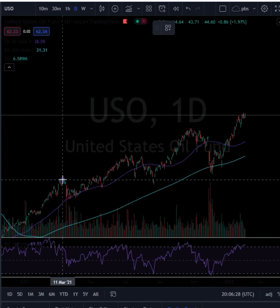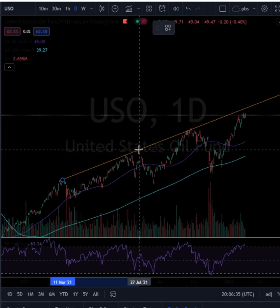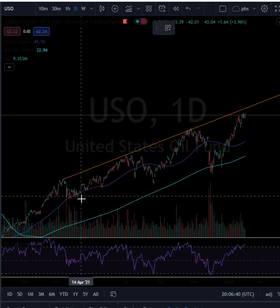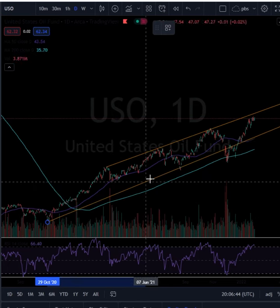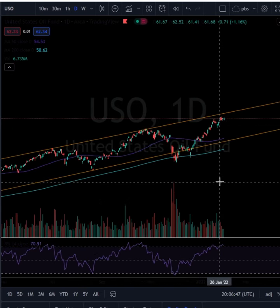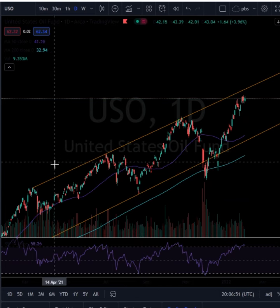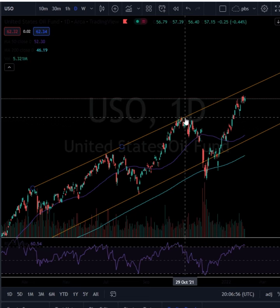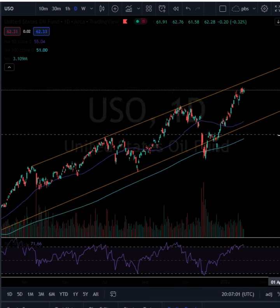So jumping right into the USO, you can see on the chart here, currently on the USO, which mimics the price of crude oil, I'm going to draw in some trend lines just so we can see some support and resistance lines on the chart. You can see these two orange lines. One is support, one is resistance. Obviously the top one is resistance. You can see it connects the pivot high to the pivot high to the pivot high. And look where we are. We're almost approaching that same pivot high area.